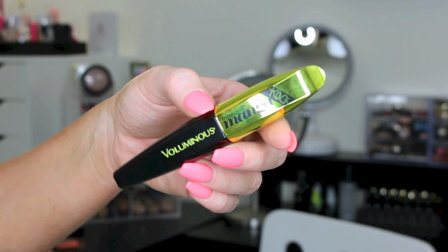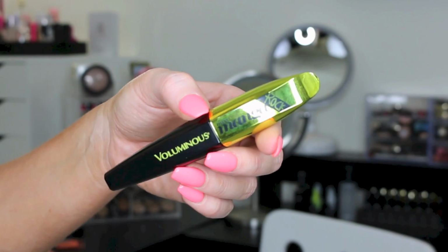Up next, I have a mascara that I had mixed feelings about when I went to go get it, because I had heard not so great things about it, but that is the L'Oreal Miss Manga Voluminous Rock Mascara. This stuff is amazing. I absolutely love it. It coats my lashes like no other and makes them so thick and voluminous.